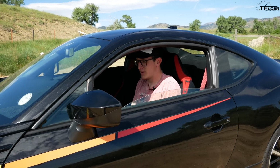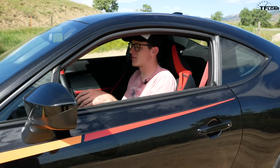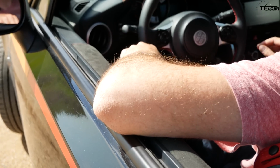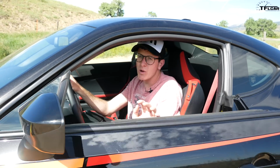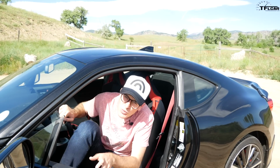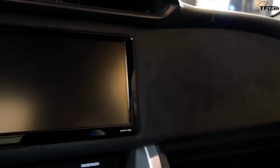Close the door, window all the way down. This is how we cruise in America. And yeah, look at that. You got a suede part right where you put your arm. I love that. You also have an entirely suede dashboard, which is pretty cool. I mean, it's just a really premium touch in a fairly affordable car.